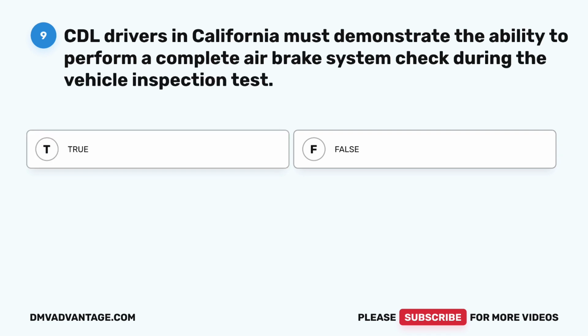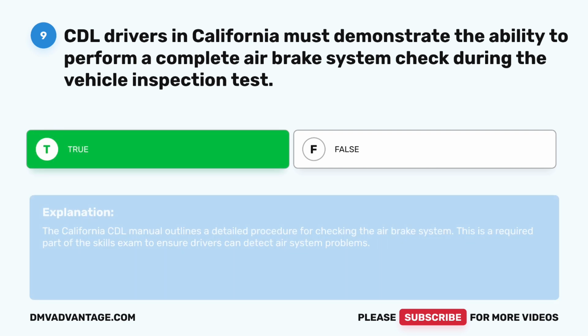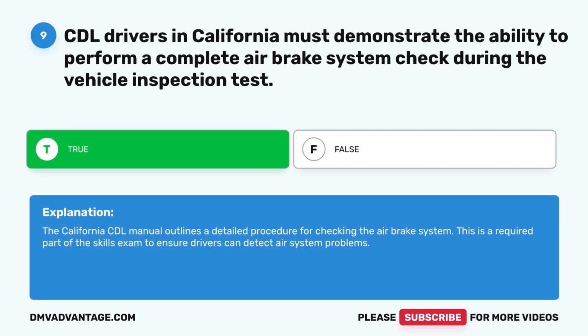Question 9. CDL drivers in California must demonstrate the ability to perform a complete air brake system check during the vehicle inspection test. True or false? True. The California CDL manual outlines a detailed procedure for checking the air brake system. This is a required part of the skills exam to ensure drivers can detect air system problems.